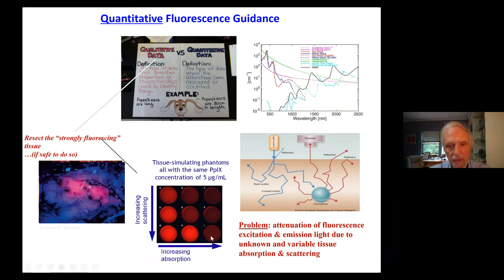There's higher absorption, and this one is a higher scattering. So you see the optical attenuation through absorption and scattering significantly impacts what you actually see. And so if the surgeon is making the decision based just on what they see, then if there is high absorption or high scattering in the tissue, the images will be misleading. And the question is, how do you fix that problem?